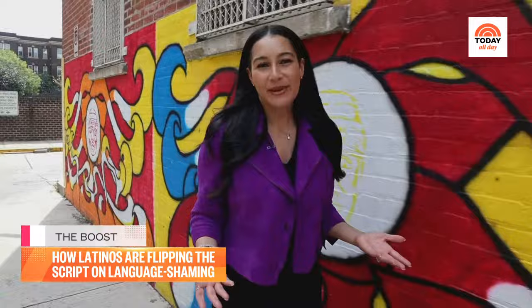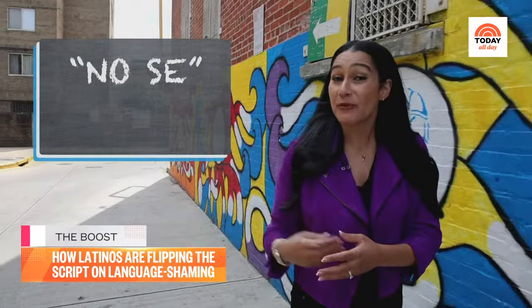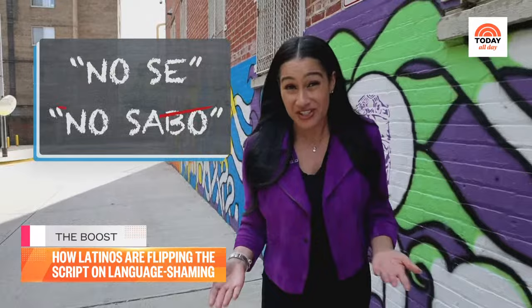The term can be controversial. For example, in Spanish, if you don't know something, you say no sé. But for someone who's perhaps learning the language, you might confuse the grammar and say no sabo, which doesn't mean anything at all. So calling someone a no sabo could be considered a little offensive.